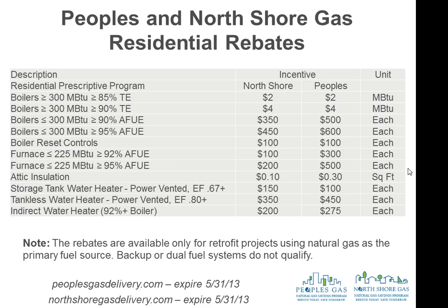So you can see here residentially for furnaces, once again, 92 and 95%. At North Shore, it's a $100 rebate or a $200 rebate. At Peoples, it's $300 or $500. So North Shore is a little bit less than Nightcore. Peoples is a little bit higher than Nightcore. There's also rebates on here for boilers, as you can see. Smaller boilers have rebates for $350 and $450 for 90 and 95%. Once again, same AFUE ratings. And the larger are the Peoples ones have $500 and $600 rebates.